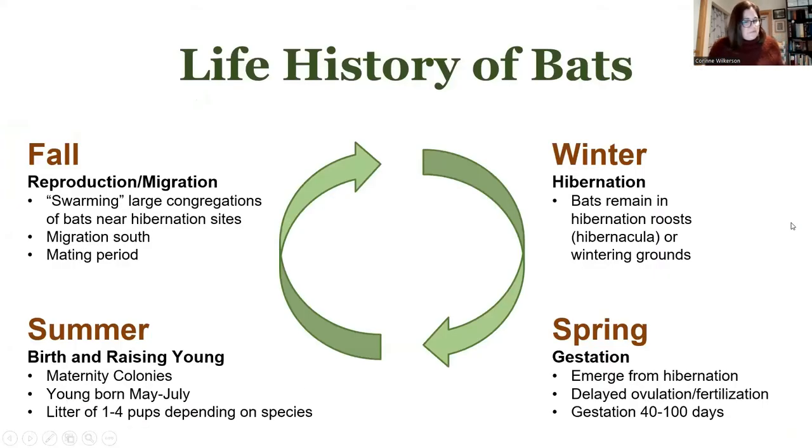So just a little brief life history cycle of bats throughout the season. As I mentioned before, in the fall is when reproduction and migration take place. For the cave-dwelling, non-migratory bats, they tend to start congregating near their hibernation site. They'll swarm together, they call it swarming, and that is when the bats will mate. And migrating bats will start migrating south.